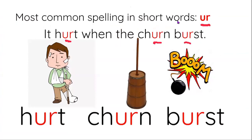So let's remember the sentence, it hurt when the churn burst. So you know the word hurt, right? And a churn is this thing here that's used to make butter. And you put cream in it and you pump the stick up and down, and there's a paddle on the bottom of the stick, and they would pump it up and down for a really long time and churn the cream. That's the action of making it tumble around and around, as we use the butter churn to churn the cream, and then it turns into butter.